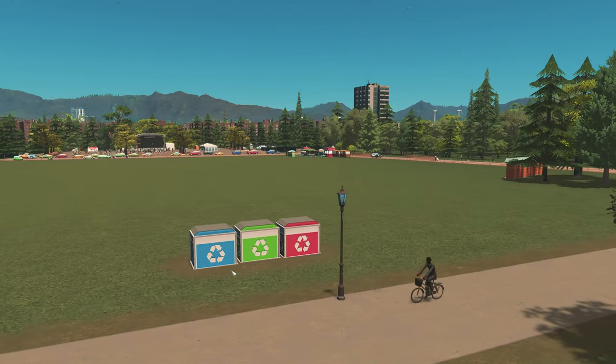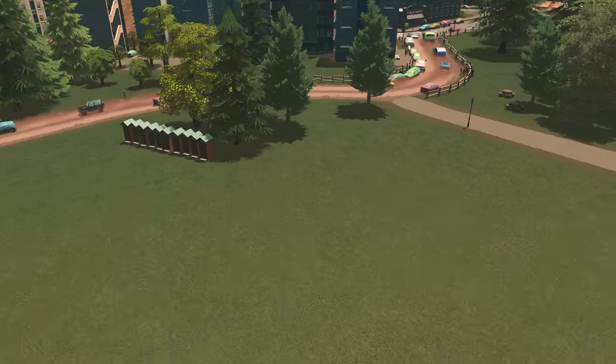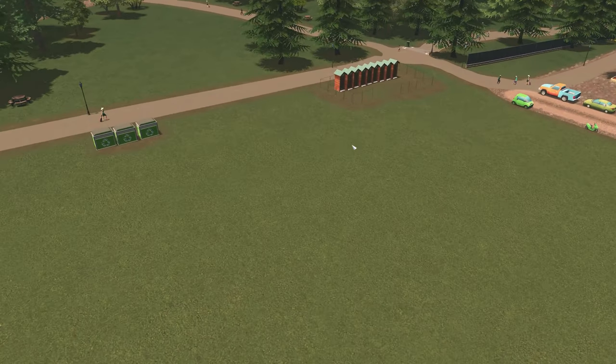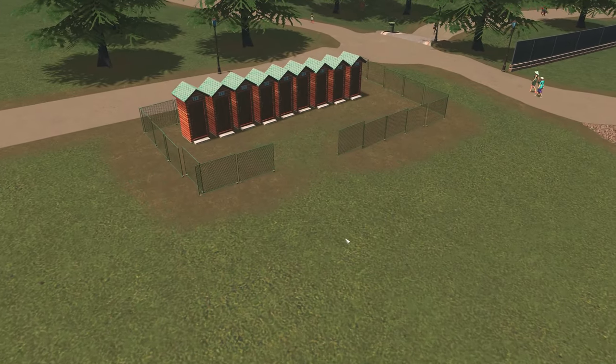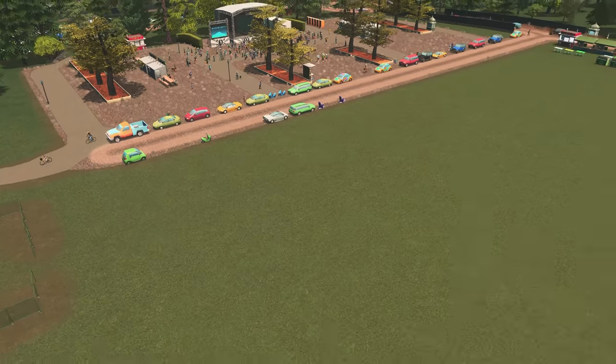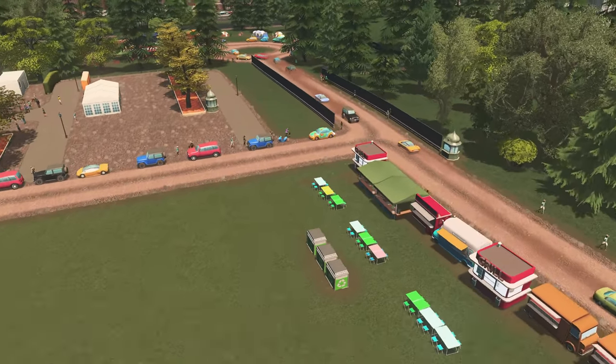So we have just got some simple recycling bins at the back here for people to throw their rubbish into. A little block of toilets over here, although I didn't add the fencing around it like I did in this block over here, which I thought was kind of cute. Control the crowds going into the couple of little port-a-loo toilets that we have there. We've got a little food court over here for people to enjoy.